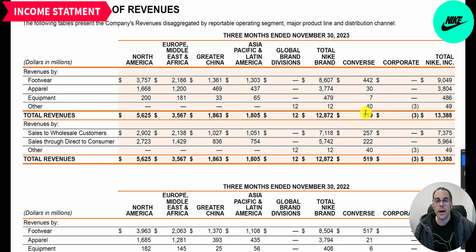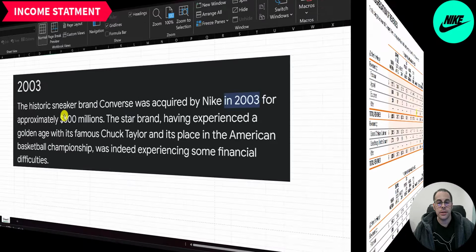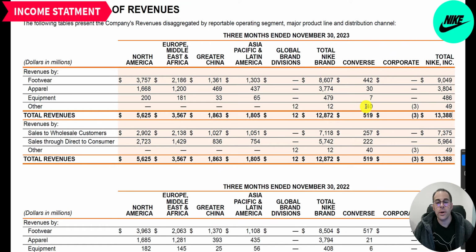They also own Converse. That's 519 million. They acquired Converse a long time ago in 2003, so 21 years ago, and they paid 300 million for that acquisition. And just in the most recent quarter, revenue of 519 million. More revenue this quarter than the entire acquisition price.